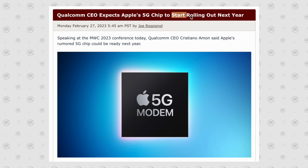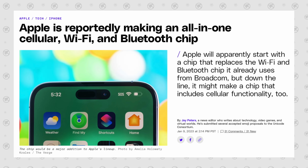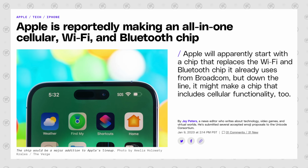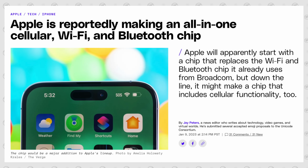which will finally replace Qualcomm's 5G modem, which has honestly caused some overheating issues over the past couple of years, especially on the iPhone 12 lineup. And Apple might even integrate their own Wi-Fi and Bluetooth chips into that single new modem coming next year.